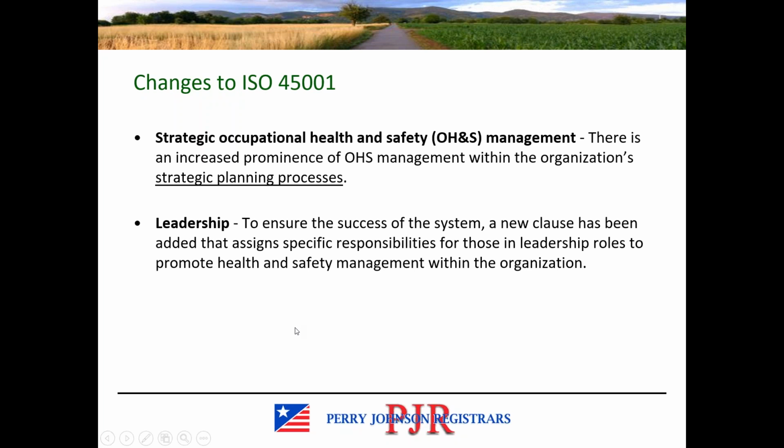Changes to ISO 45001 include strategic occupational health and safety management. There's an increased prominence in management's role within the standard, as well as the alignment with the organization's strategic planning. Leadership is responsible for ensuring the success of the system, and a new clause has been added to the standard to reflect the importance of leadership, their roles, their responsibility to promote the health and safety management aspects within the organization. So there's less emphasis on health and safety management representatives and really putting the responsibility on the leadership team.